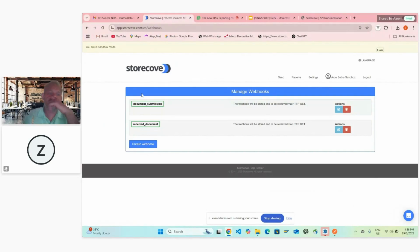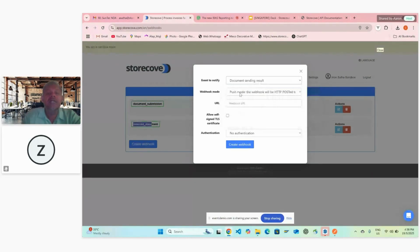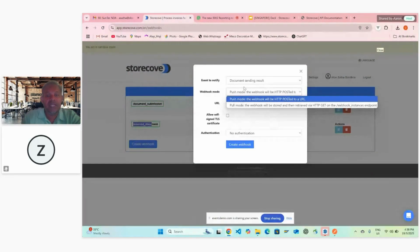You have to set up different webhooks for document submission and receive document. Document submission means you send a document and you want to be notified on the status. That status only applies for clearing. Receive document means someone sent you a document and you want to be able to fetch it when it's available. So you create a webhook, then choose whether it's for sending result or new document received, and then say where you want it to be posted.